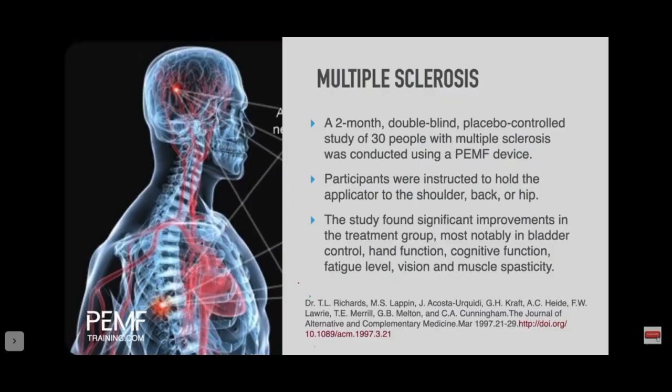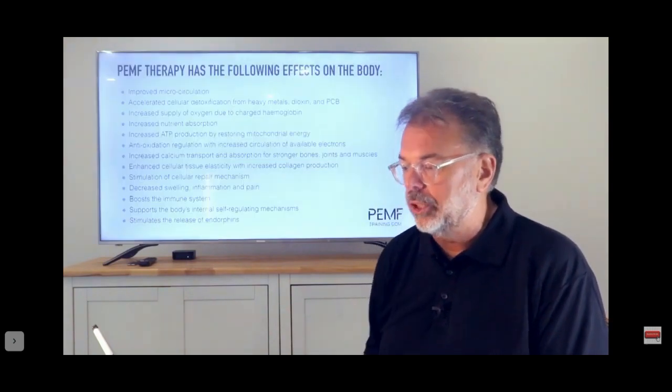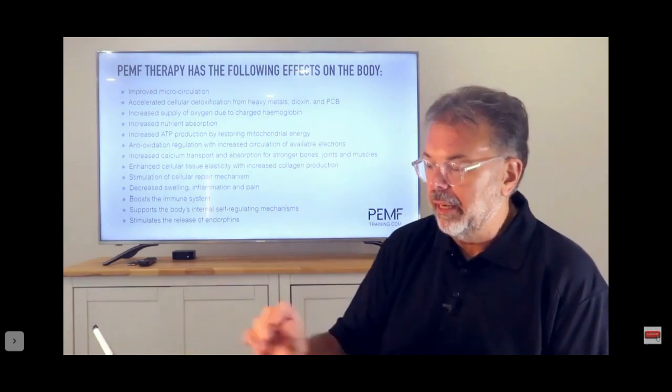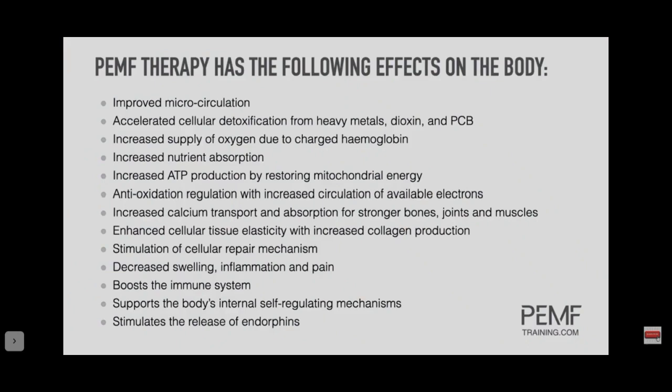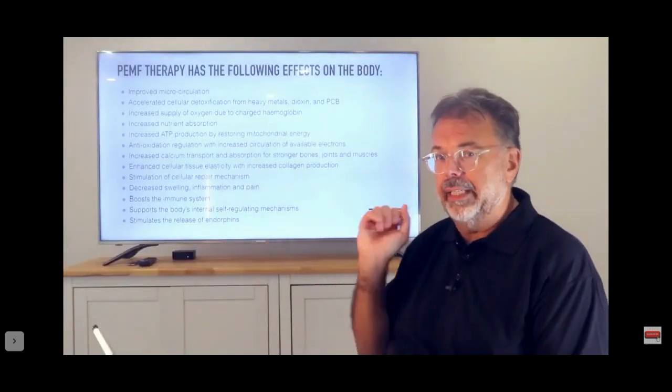Multiple sclerosis, double-blind study, with 30 people. And MS is really a problem, with getting the inflammation down and restoring a proper function. And that's what they managed to do, especially in regards to body functions. And again, our chart that I already had previously improves microcirculation. If we start from the bottom, it stimulates the release of endorphins. It makes you happy. Not like a drug that puts you onto that high, but it takes the stress away. It clears brain fog.